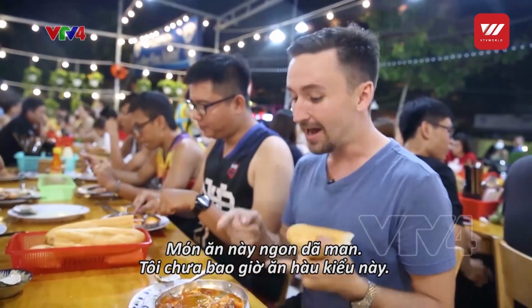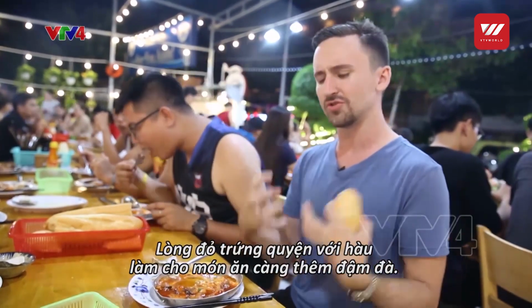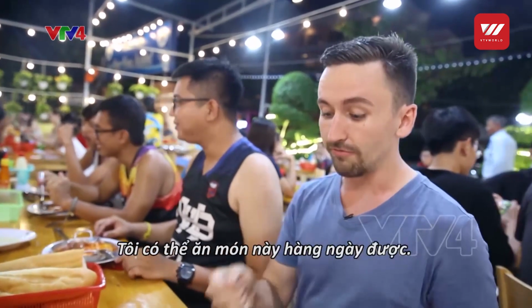This is insane. I have never had oysters like this before. The way the egg yolk makes them so rich. They're bouncy, they're chewy. I could eat this every single day.